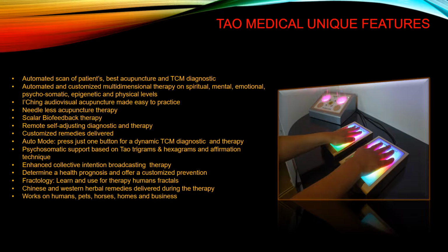So there is not a lot of training required. Again, have a look at our tutorial and you will see how easy and intuitive the software is to operate. It also has collective intention broadcasting therapy. You can determine a health prognosis in the system and offer customized prevention. You also have fractology integrated in it, which is quite unique, and it learns and uses for therapy. It's a therapy method based on human fractals that includes a diagnosis as well as the therapy.